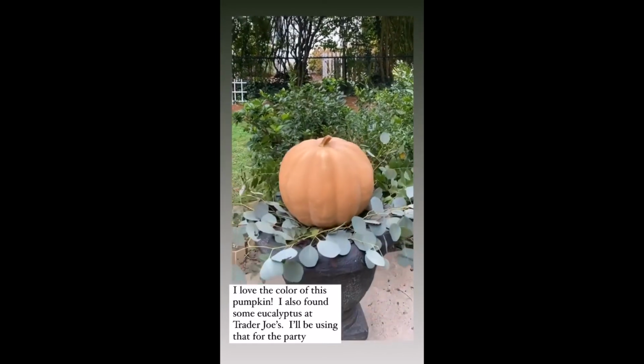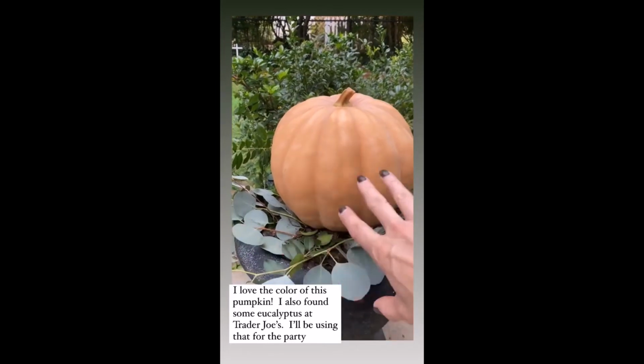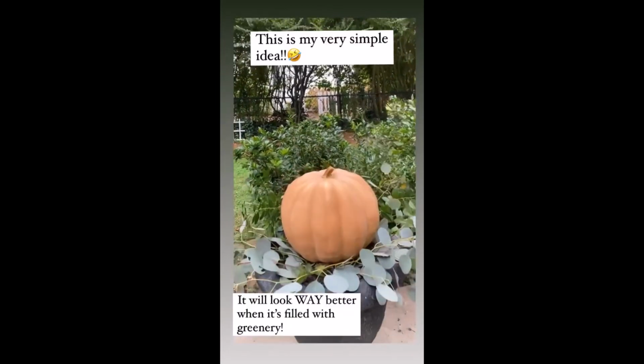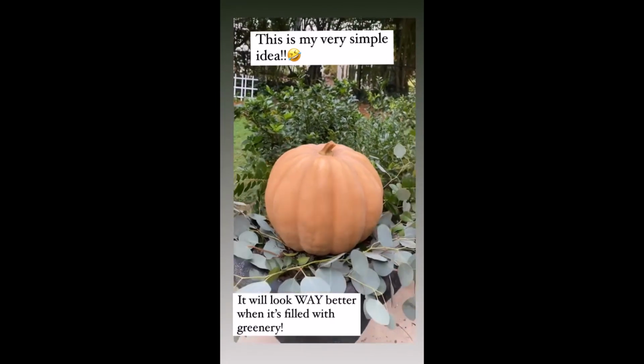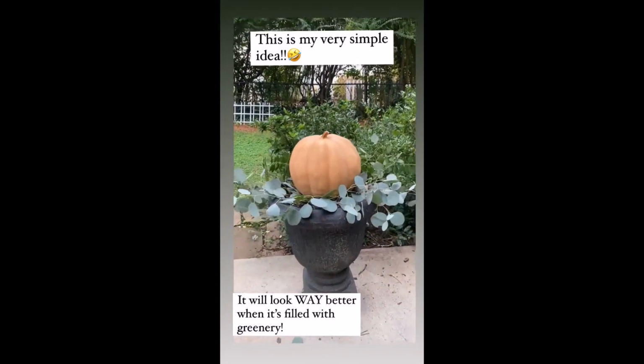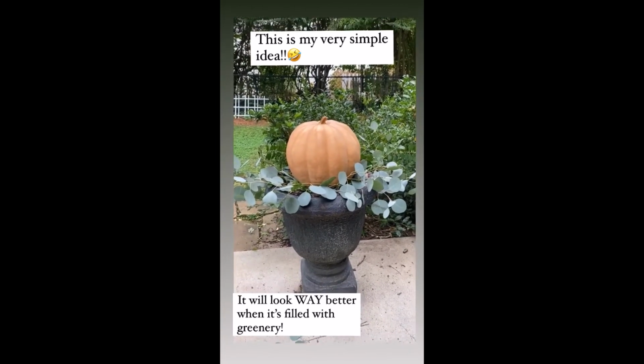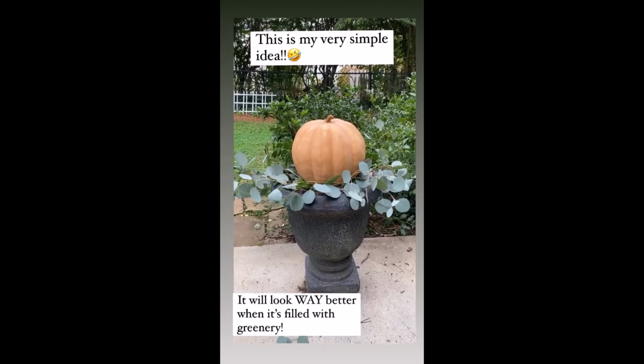This would be for the party. I'm not doing it now, but I kind of just trimmed the eucalyptus to see what it looks like. So that is my idea. This is just going to be really filled up with greenery. So yeah, if you like it, great. If you think it's ugly, don't do it.